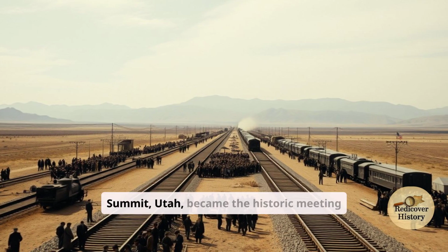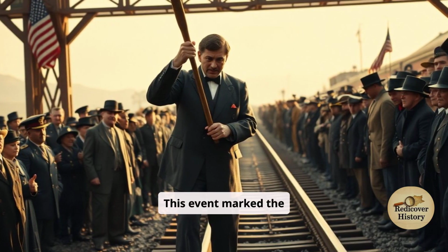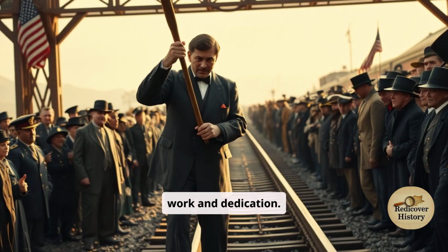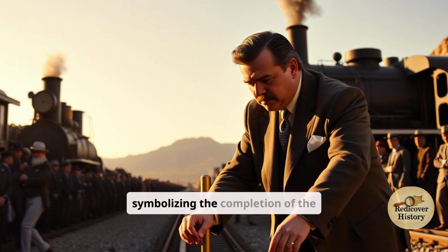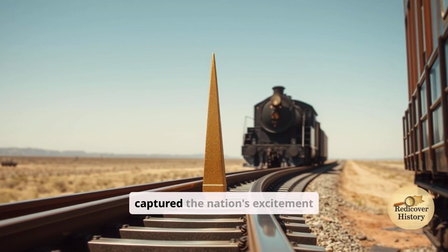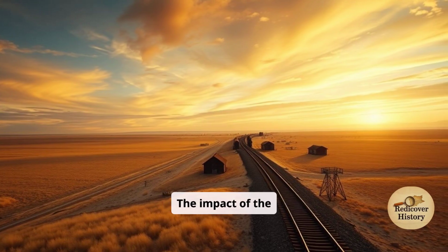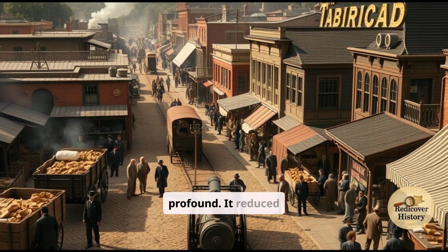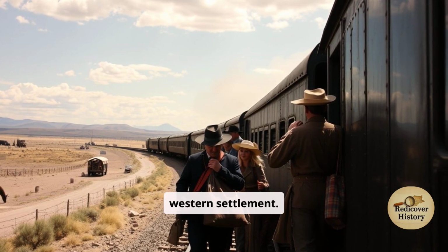Promontory Summit, Utah, became the historic meeting point of the two lines. This event marked the culmination of years of hard work and dedication. Leland Stanford famously drove the Golden Spike, symbolizing the completion of the Transcontinental Railroad. This iconic image captured the nation's excitement and pride. The impact of the Transcontinental Railroad was profound. It reduced travel times, spurred economic growth, and facilitated Western settlement.